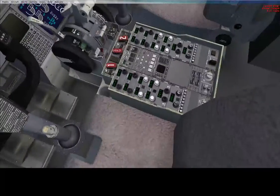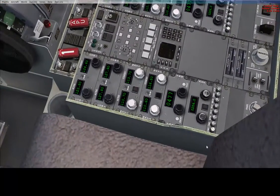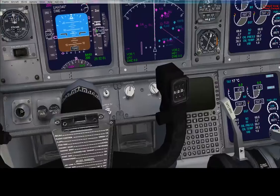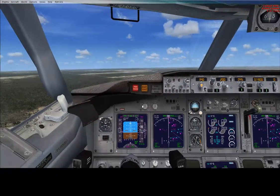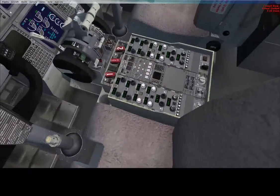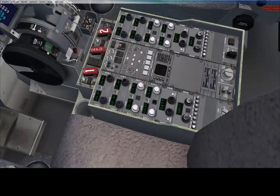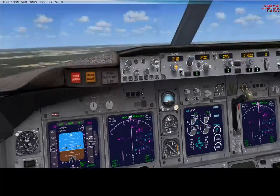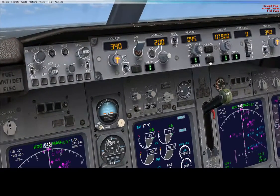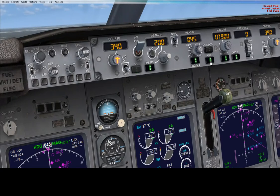Now from here, we want to make sure that we can hear the Morse code that's coming out of the localizer so we can lock onto it. And there it is. So we can turn that off so we don't hear the annoying Morse code anymore. And from here, it's pretty simple. Actually, we can hit this approach button, and the plane will do the rest.